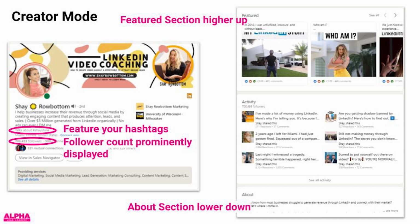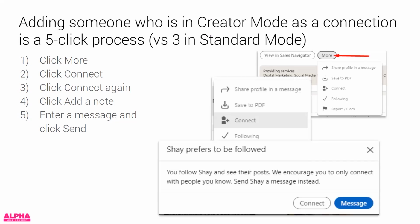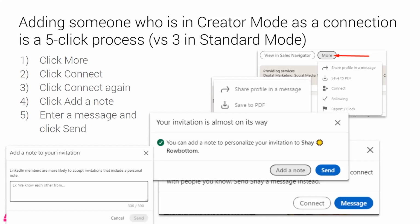Here it features your hashtags that you are using. It also displays the follower count more prominently. The featured section is more prominent, is higher up on the profile, and the about section is lower down. Those are the main differences. And one of the issues with creator mode, especially when you are trying to grow your network, is that adding somebody who is in creator mode as a connection is a 5-click process versus 3 clicks in standard mode. So you have to click more, you have to click connect again, then add a note, and then enter a message and click send. Right?